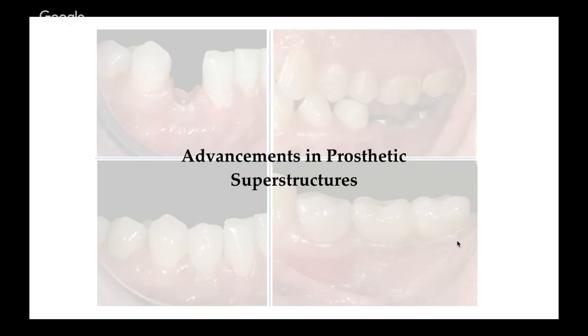In the first part, we have discussed implant-abutment connections and their effect on clinical success. So what advancements and updates have occurred in the prosthesis part?